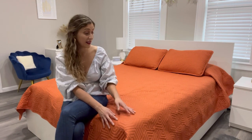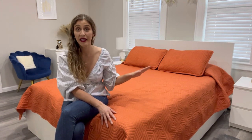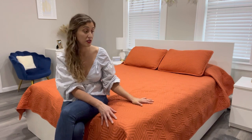The design is so elegant, guys, and I really love the geometric pattern that it has. The color is a burnt orange, as you can see, that actually goes pretty well with my bedroom.